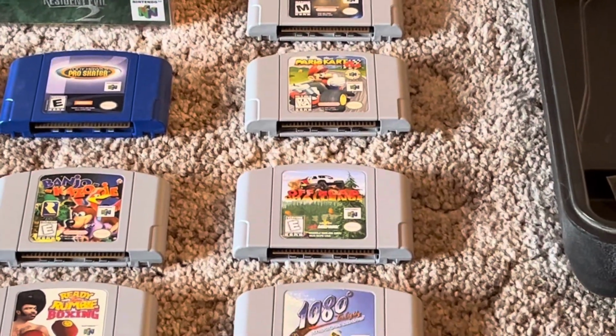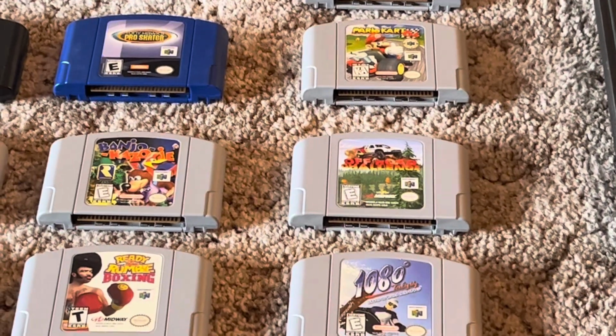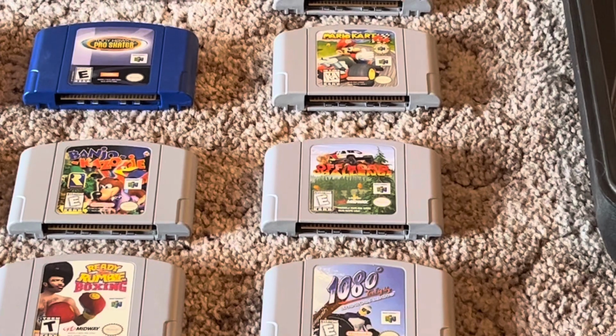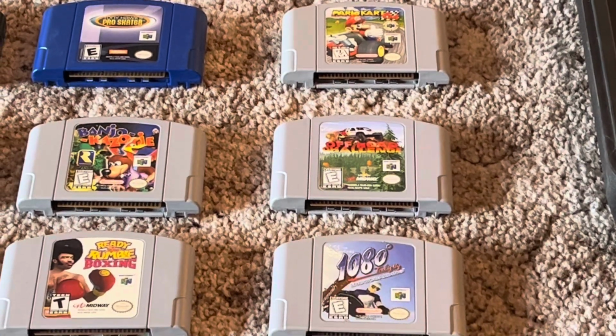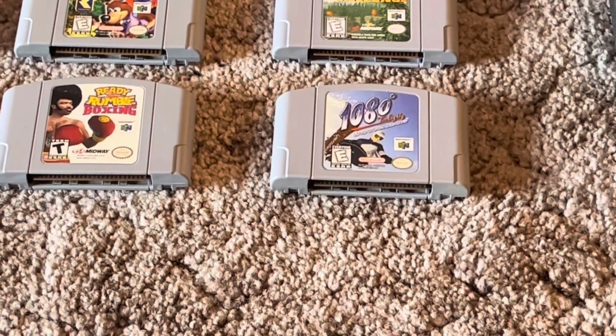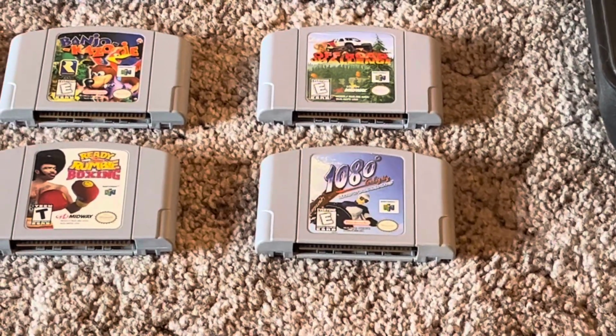Next, Off-Road Challenge. Now this is similar to what was on the original Nintendo and Super Nintendo. This version's updated in 3D. And it's a lot of fun. You're just going around racing with a big bouncy truck. And 1080 snowboarding is fun as well.